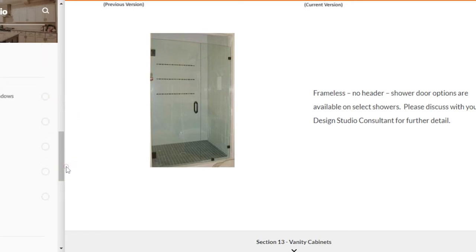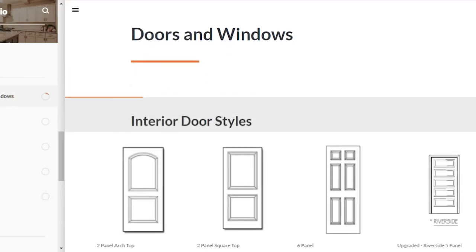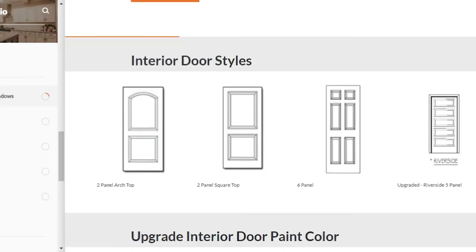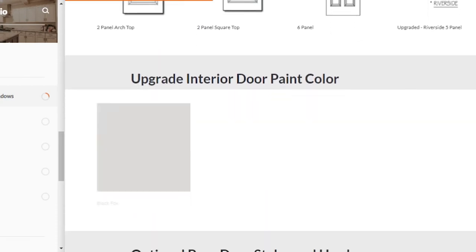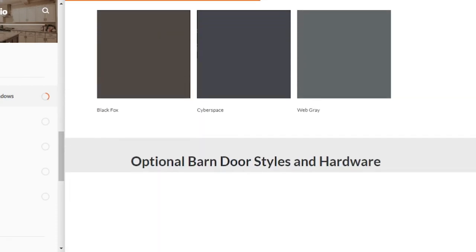So I really wanted to give you guys just an idea of what this space looks like. These are the interior door styles. The door we chose was an upgrade. Every other type of door was not. The two panel arch here, the two panel square, and the six panel, all standard door frames. The Riverside five panel is the only one that's an upgrade. I did choose to go ahead and do that.